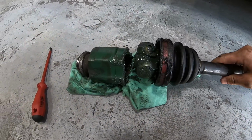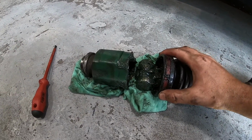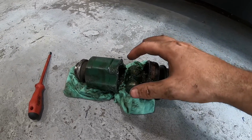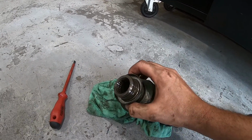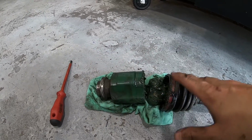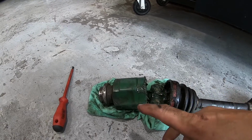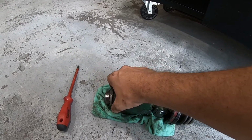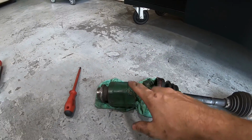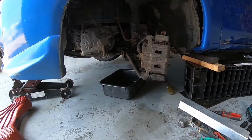So for some reason the CV's blown out. I'd say the boot failed or something, and it's got some crap in there. I honestly thought it would be a male spline on the end, so I can't do anything with this one. I'm probably going to have to reorder another one, but I think it's going to be hard to find. I'm pretty sure that's an Evo, so this must have an Evo front end.